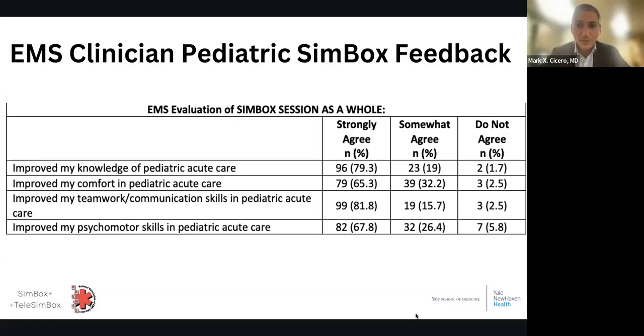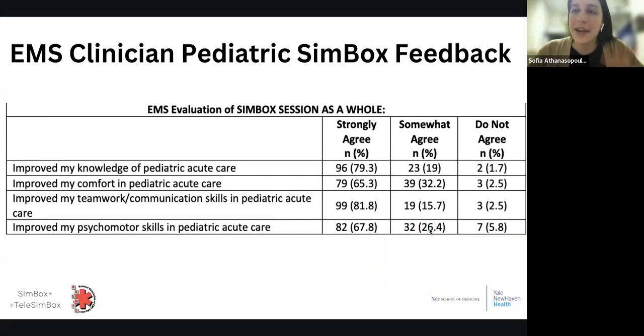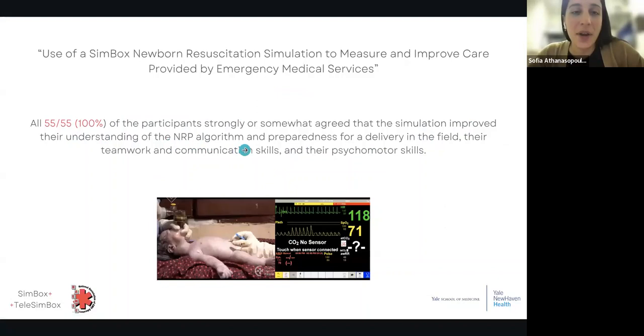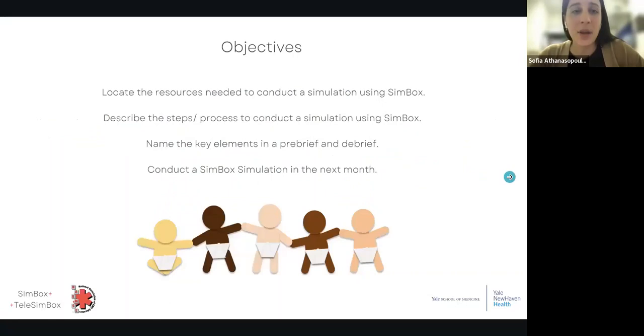And we can move on to the next slide. Yeah, we're working on an opioid overdose case, and we call it a young adult, so it's like a 20-something year old. But yes, anybody who wants to be involved, let us know. That's from the previous survey. 100% of the participants said that it really helped their understanding of the neonatal resuscitation protocol algorithm and preparedness for delivery, teamwork, communication, and psychomotor skills.